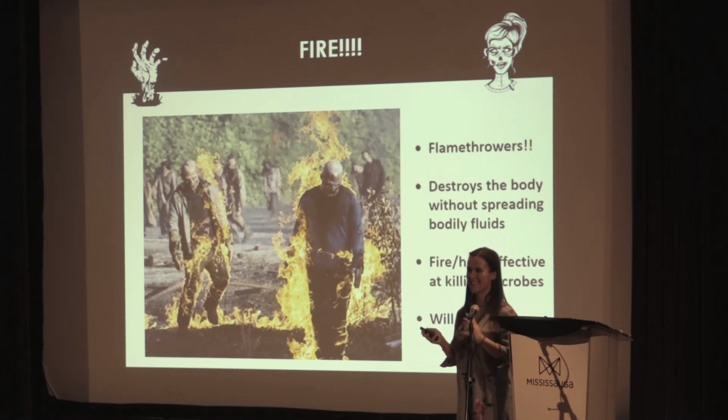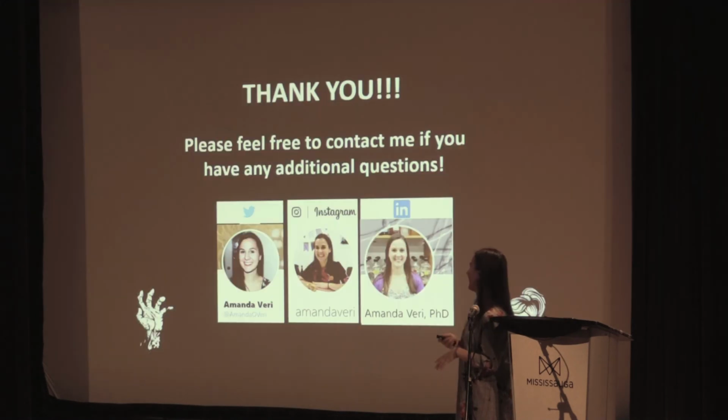So this is obviously mostly a joke, but the idea here being that we don't want to have a huge amount of bodily fluid flying around, so it can be more self-contained with the fire. And actually fire, heat, is a really great way that we use to kill microbes in the lab. And so we know that this works really well. So if you ever encounter a zombie anywhere and you need to know what to do, always remember fire. That's it. Thank you very much.